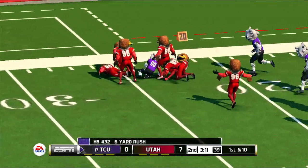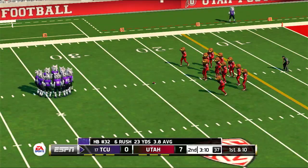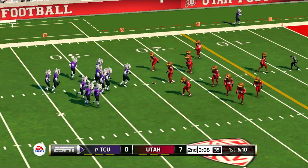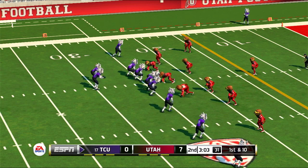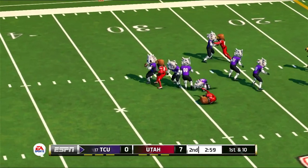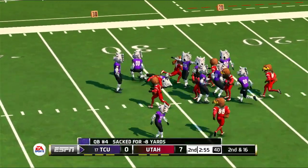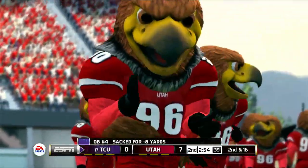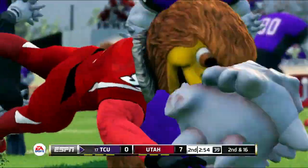Nice run there as they work the outside. Here's play number 10 on the drive. Makes it first and 10. Here we go. Pressure got to him and he put it on the ground. They'll drop him for a loss. Wow, very close to turning it over, but they'll keep possession of the football. Way to play heads up out there. That's just one more reason to play to the whistle.